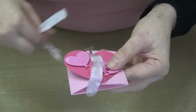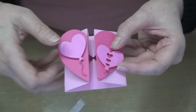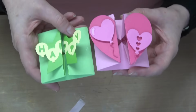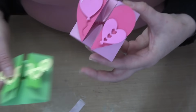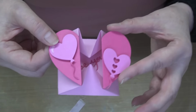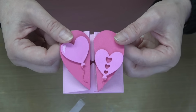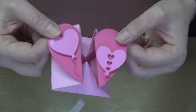Here's the little heart. Decorated with the little heart balloons. So the half heart, the shapes come with the die. So the star and the big star that allows you to pull comes with the die, as does the big heart. The balloons are from the balloon set in this. Open it up, and there you go.